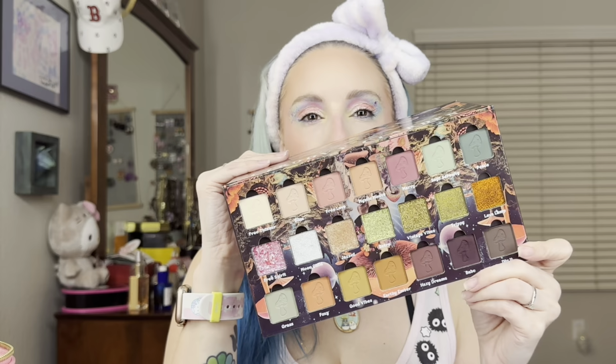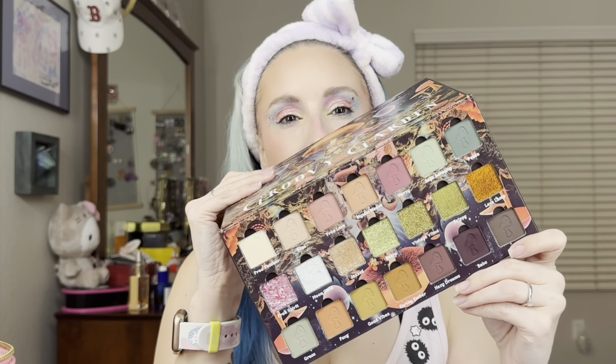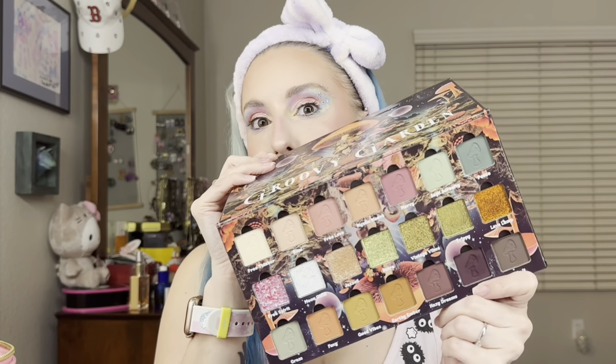This is kind of a more muted spring palette. This has more mattes than shimmers, which is definitely a change of pace for Ensley Rain. I am not mad at it though, and I actually really love the look I created with this, and I just cannot wait to play with it again. I feel like this is Harvest Moon's springtime sister. I feel like they would play really well together. So if you have them both, definitely think about playing with them together.